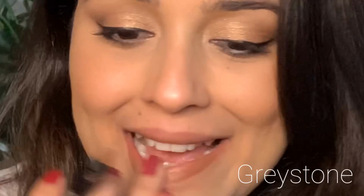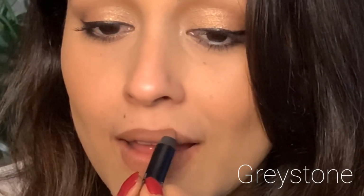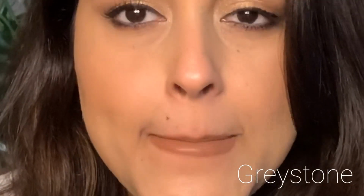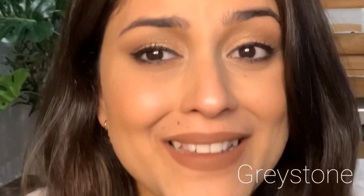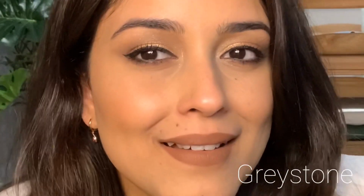Again, it looks very weird on my skin tone. Or maybe not, I don't know. Maybe in this light. You see that? Yeah, maybe with some outfit it might look good, but just like that, it looks a little bit very weird. So this is Greystone, and I want to try something here.